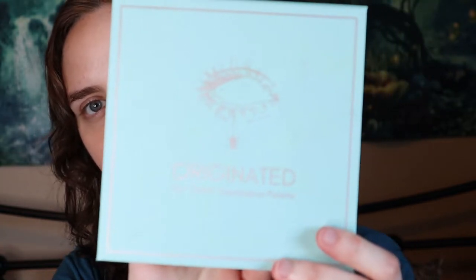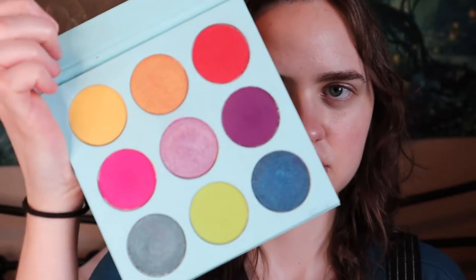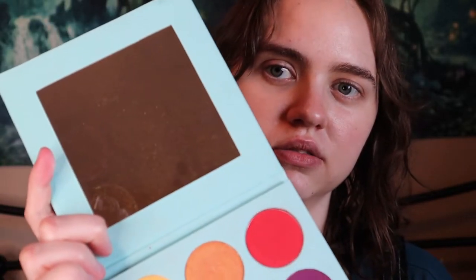I'm sorry about it. So the most of my eye look that I have planned out for today, I'm gonna do using the Originated Dream. Wow, that light is crazy. The Originated Dream eyeshadow palette. The inside looks like this. Comes with a mirror. It's a really great palette. So yeah, I'm gonna get right into that.